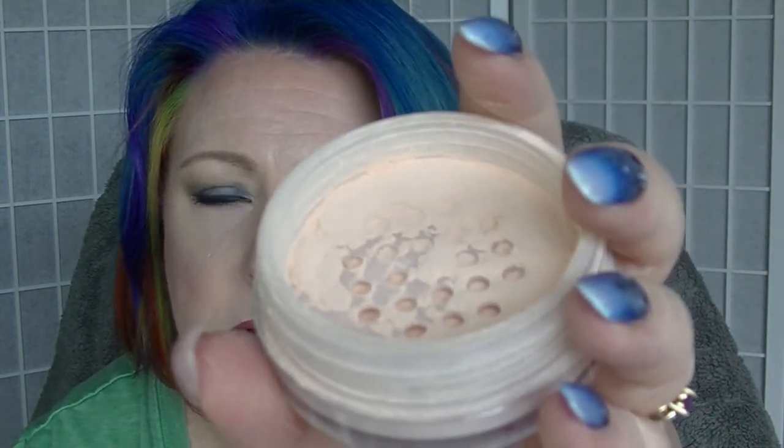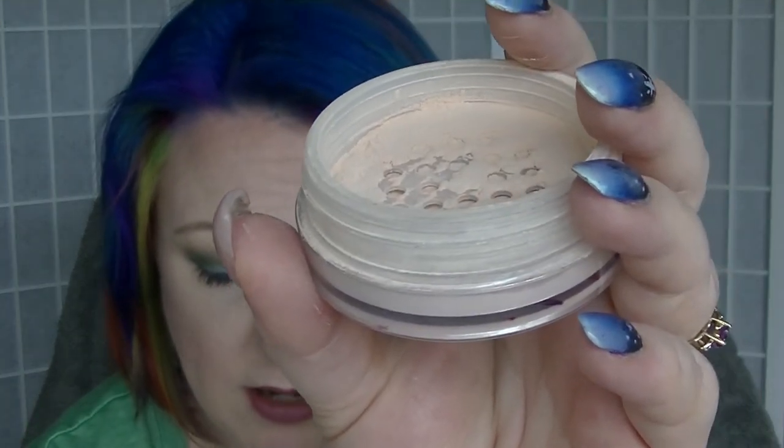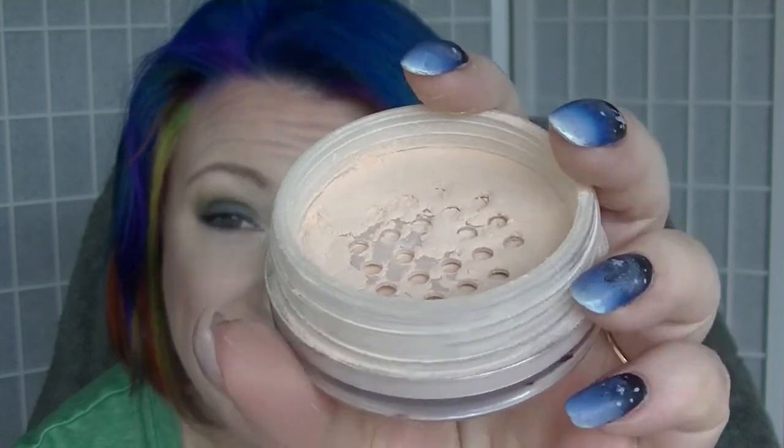I didn't really start using it until I'd finished off the BYS one anyway. Because it's actually got colour to it, I don't use it underneath my eye. Even though it's supposed to be translucent, it's actually got colour to it, so it changes the colour of my concealer. But I use it pretty much everywhere else on my face. It's getting there. It's just really slow progress, because I don't really need a lot of it.